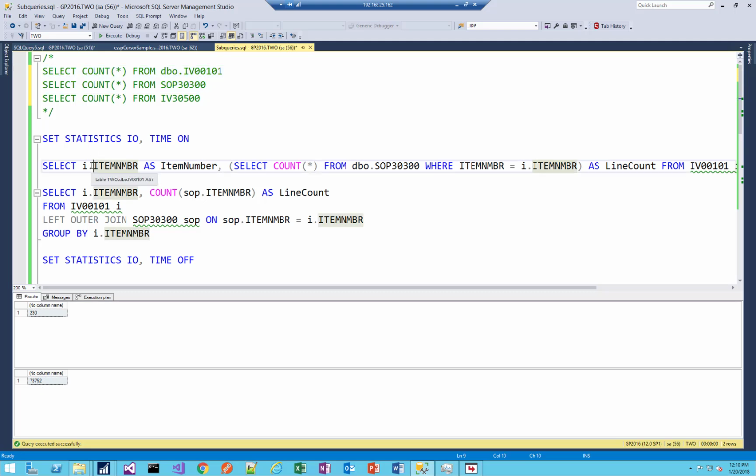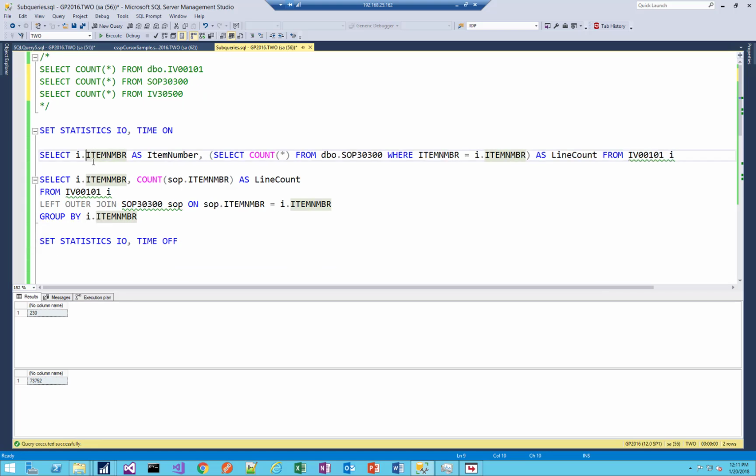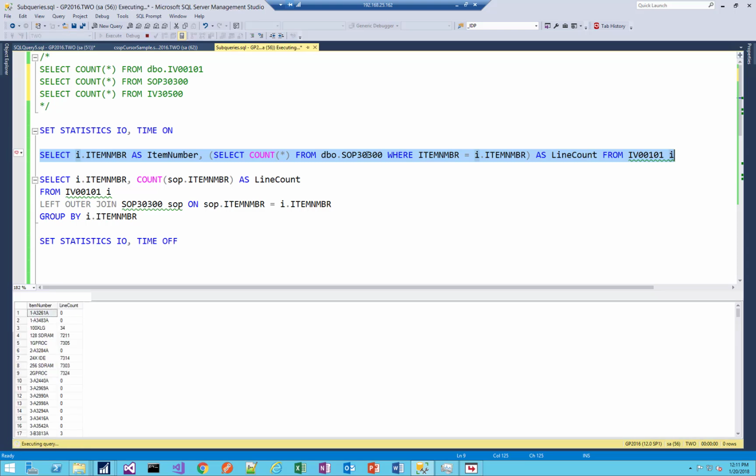My first query is this subquery, and I am selecting the item number from the IV 101 table, and then I do a subquery against SOP 303 for each item. So I perform a count. For every item, how many lines did I find in SOP 303 for that item? Pretty straightforward. If I run that, I get 230 results, one for each item number, and it runs in less than a second, very fast, no performance issues.